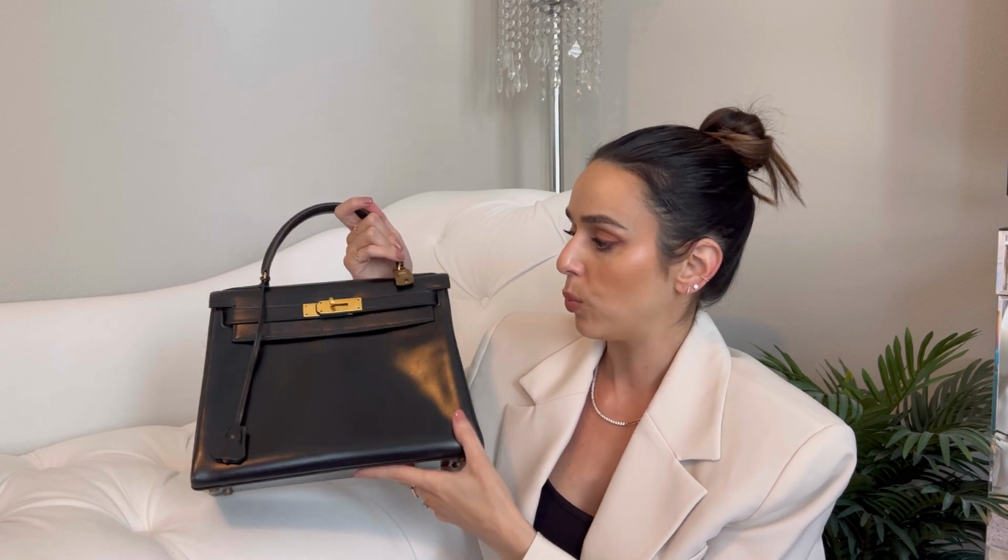So this is really beautiful. It's not been retouched or reconditioned or anything. I do use a Cadillac wipe on it.